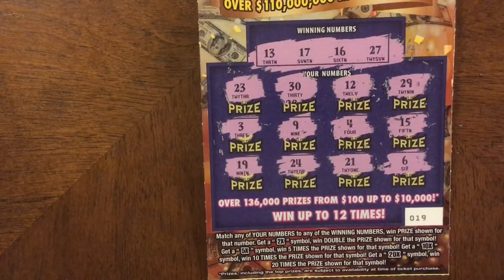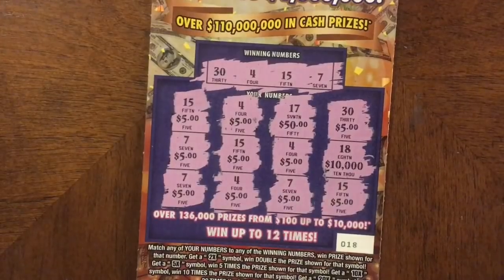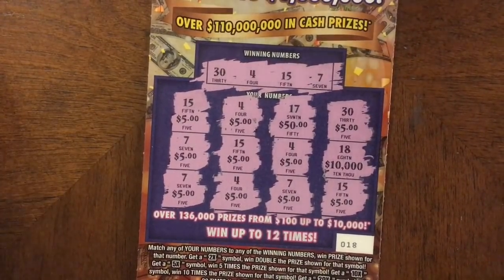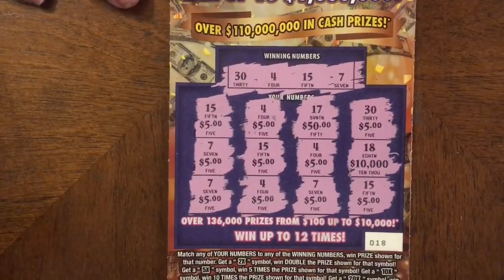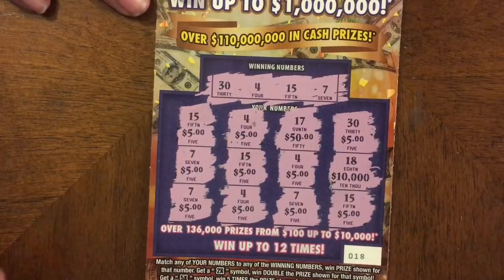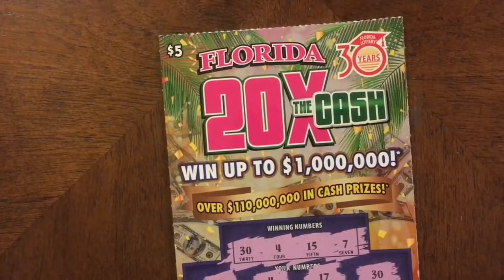So hey, even if we didn't win, we still did pretty darn good with this ticket, hitting ourselves 10 matches, $5 each for a $50 winner. That has been pretty good. On these $5 tickets, we haven't been doing all that great on them. We may have broken even on most of them, but this is the best one I think we've done so far from my memory. And my dad did a good job picking the 20 times the cash.